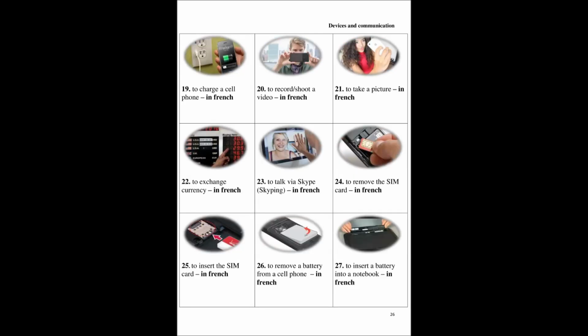19th illustration: to charge a cell phone. 20th illustration: to record a video. 21st illustration: to take a picture. 22nd illustration: to exchange currency. 23rd illustration: to talk via Skype. 24th illustration: to remove the SIM card.